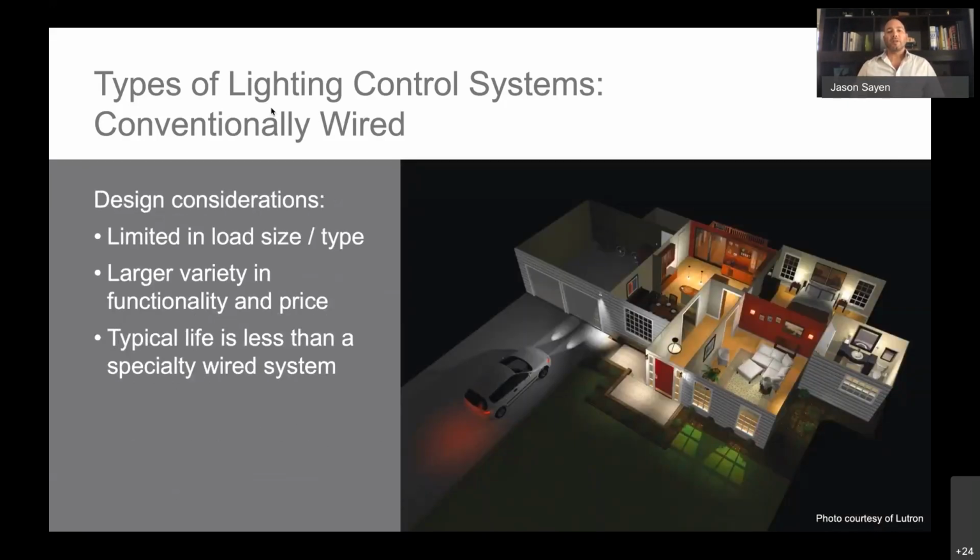So design considerations. If we're limited on the load, size, or type, that's something we need to understand. Again, typically on very large houses, there are giant chandeliers or specialty fixtures, and it's important we understand what that load size is, because that might dictate what type of system we have to use. Then the variety or functionality and price, and typically with the conventionally wired, the lifespan of the system isn't as long. So these are just some things that you want to consider when you're looking at the different systems.